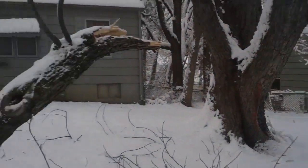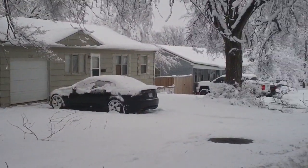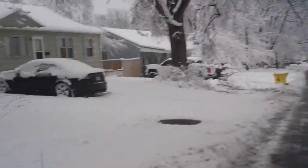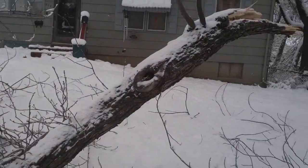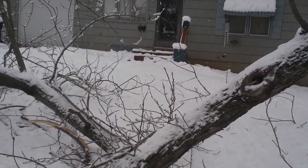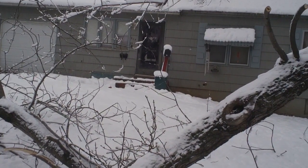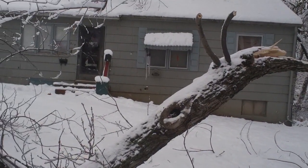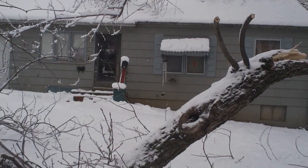I could probably haul that over there, but I'm not doing any of it right now. I just came out here to shoot a little bit real quick. But like I said, I can't do anything with that. I don't have a chainsaw or anything. And basically it's on my landlord anyway. It's not my responsibility, but I'm hoping those big limbs in the back are okay.